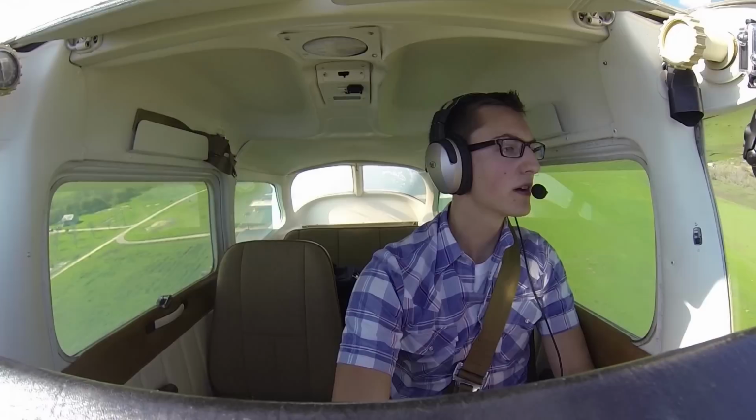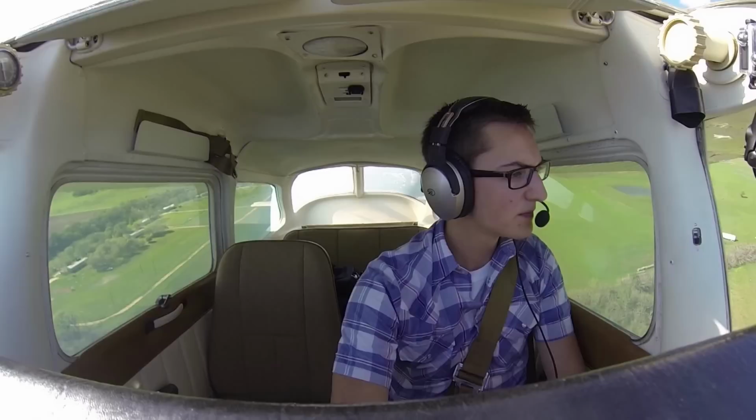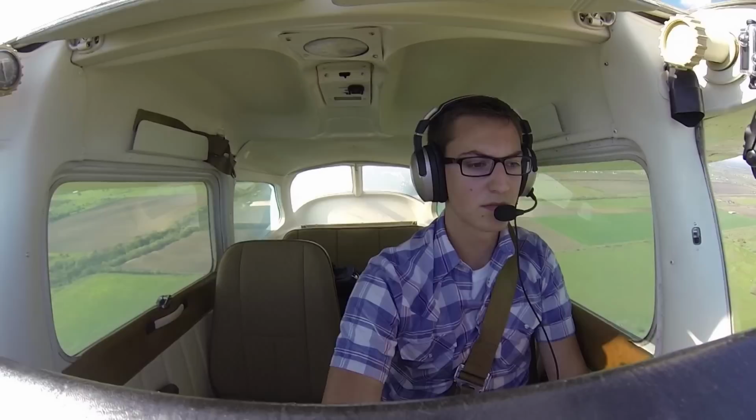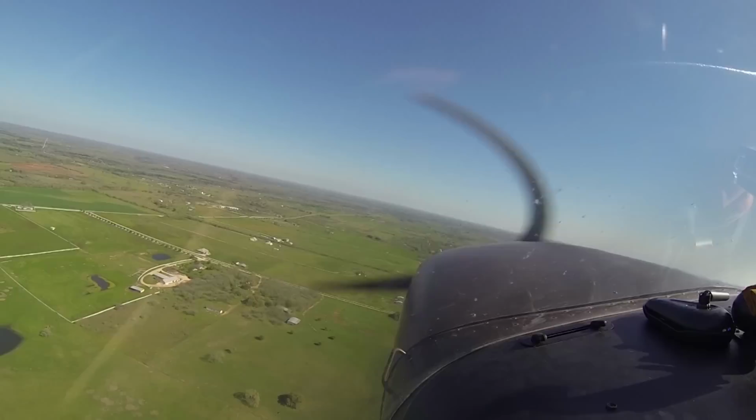Cleared those trees. Real traffic, Skyline 2256, here is turn. Final for one side, Castro. And we're off. Once we get 500 feet, we'll pull the flaps up. There's 500 feet, flaps coming up. Take our left turn out.